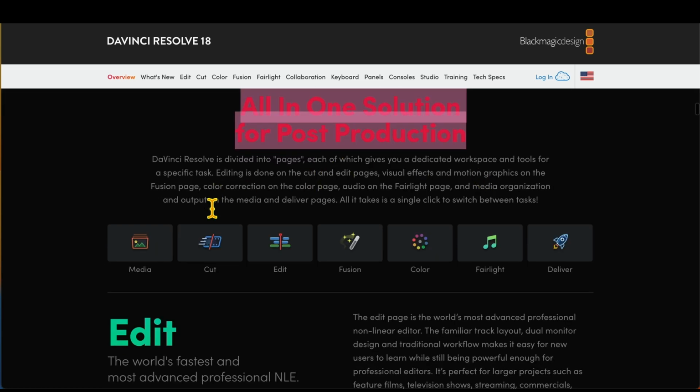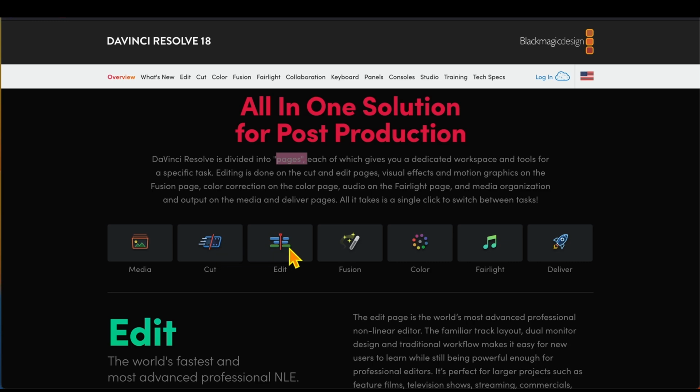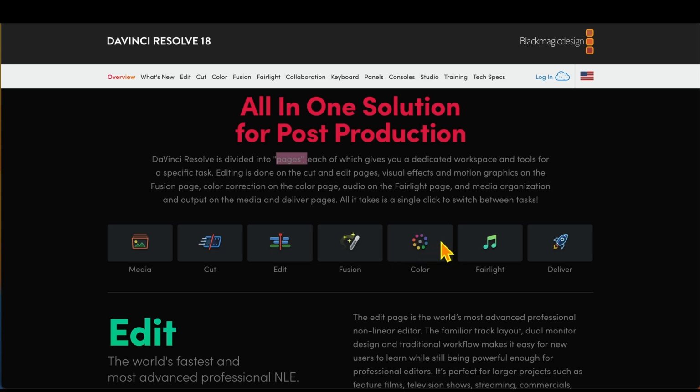Here DaVinci Resolve is divided into pages, as I have mentioned, each of which gives you a dedicated workspace and tools for specific tasks. Editing is done on the cut and edit pages, which is this one, and the visual effects and motion graphics on the fusion page, this one, and the color correction on the color page, audio on the fairlight page, and media organization and output on the media page, the first one, and the deliver page on the last one.